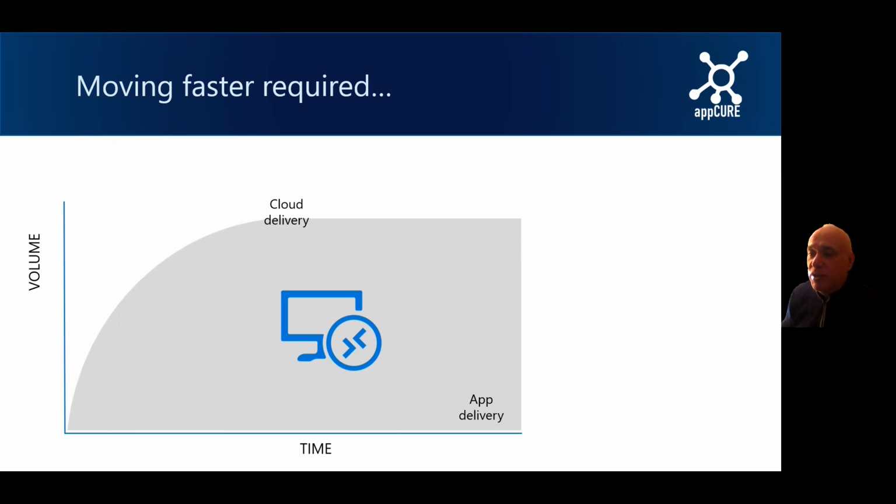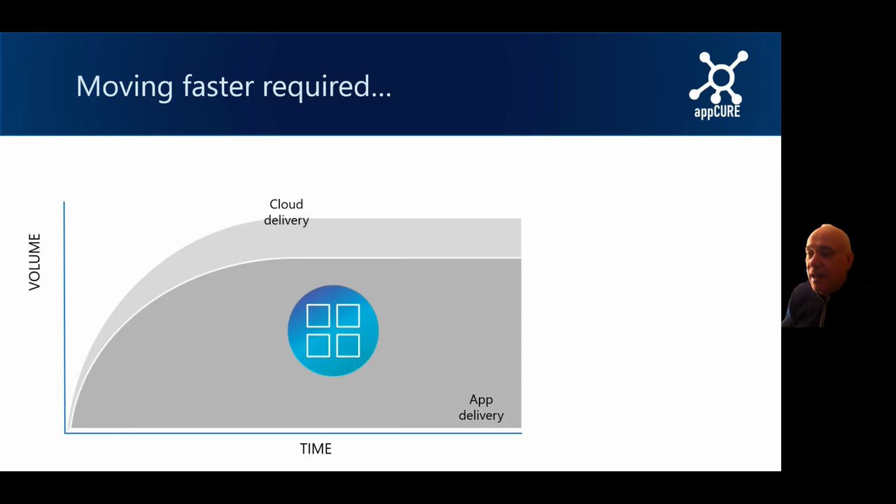appCURE is trying to readdress the balance by giving people the capabilities of taking an application workload and transitioning this in the same speed as the cloud delivered desktop. So taking a multiple year project, making it a multiple month project, and potentially multiple week project.